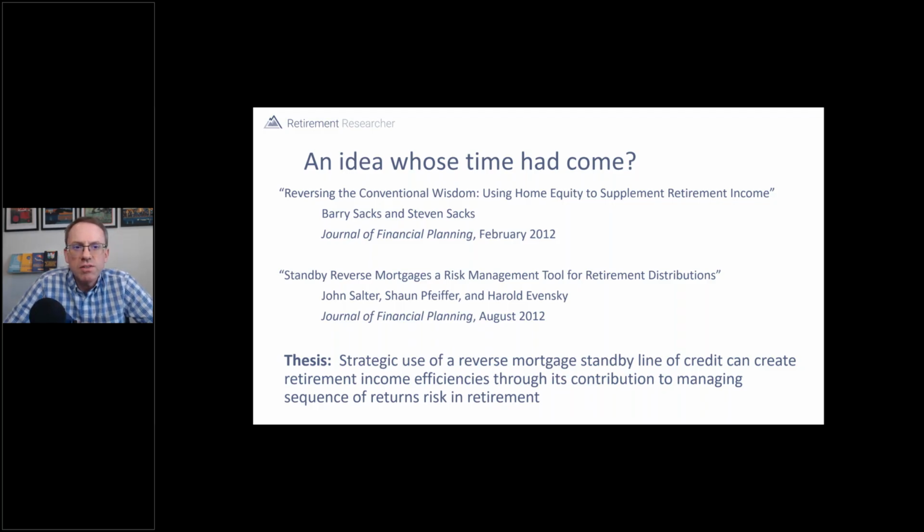In fact, in 2012, there were 2 different articles published in the Journal of Financial Planning. They didn't know about each other's work, but the thesis of the articles was quite similar. They took a different approach to looking at it, got slightly different results, but very much aligned with each other. Strategic use of a reverse mortgage standby line of credit can create retirement income efficiencies through its contribution in managing sequence of returns risk in retirement. And that was Barry Sacks and his brother Stephen, first published in February 2012. And then John Salter, Shaun Pfeiffer, and Harold Evensky published their iteration of that research in August of 2012.